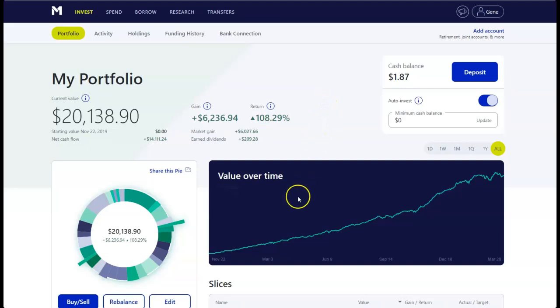But if we look at my performance graph of the account, we can see that it's been going pretty much sideways for the last several months. If we look at the portfolio performance, it is outperforming the NASDAQ, but it is underperforming the Dow Jones Industrial Average, and it's almost right on par with the S&P 500, and that's probably because this portfolio is diversified.